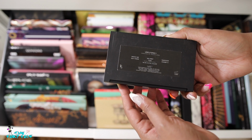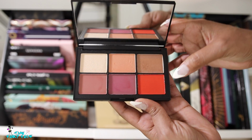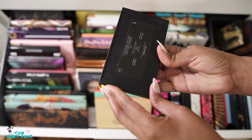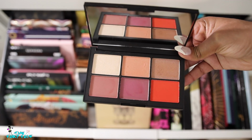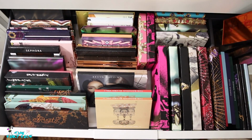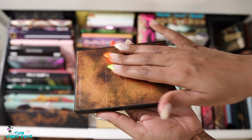This is the Narcissist Unfiltered 1 Cheek palette. And I had gotten this because of this shade here. That is their Exhibit A. So I wanted to get Exhibit A by itself, but it was in this palette and I have other shades to choose from, so I said let me just get it in the palette form since it wasn't that much more expensive.